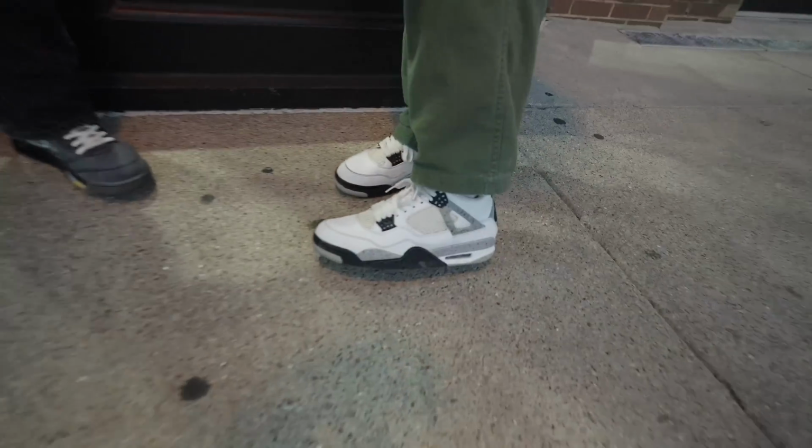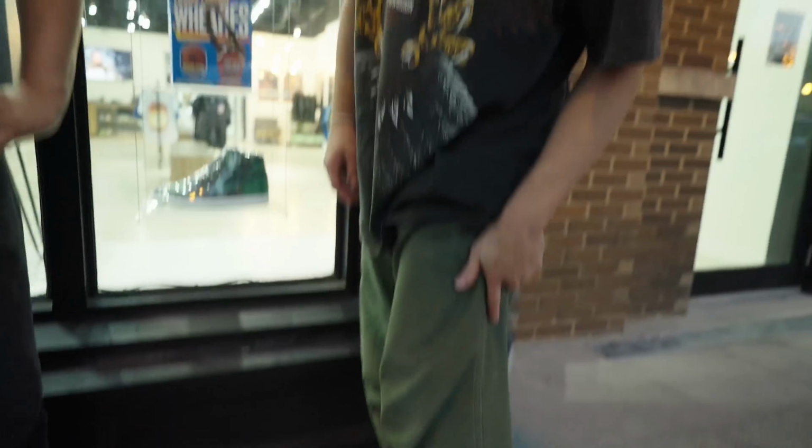And Logan, I didn't tell you, but that shoe is my favorite Jordan of all time. Oh, of course, man. These just are classics, you know. Probably mine too, man. Tell 'em, let 'em know. 2016 white cement 4s, man. Love these, man. That and the Bred 4 are my top two. Those are probably my top two Jordans of all time.